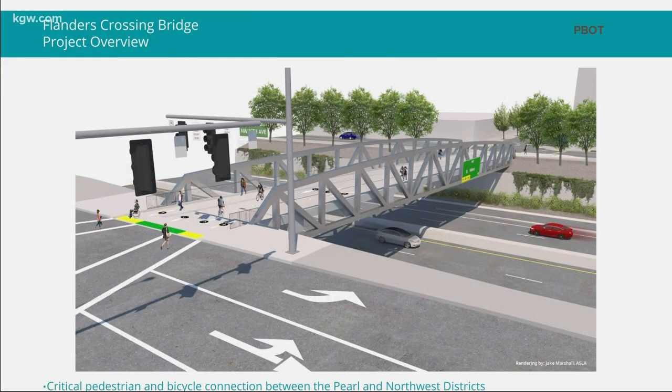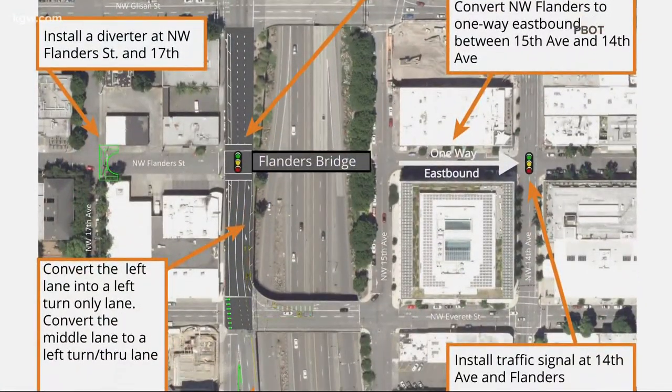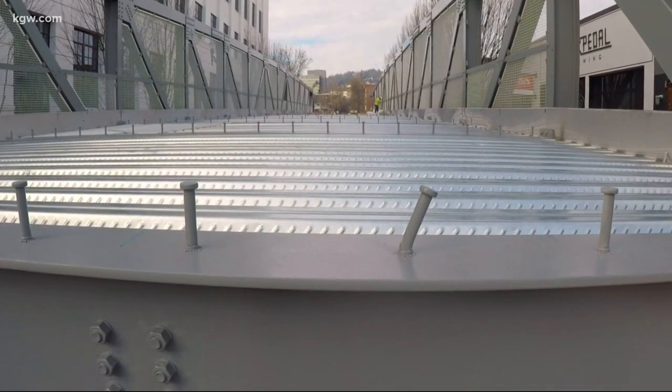Hannah Schaefer with the Portland Bureau of Transportation says the bridge will give Portland residents an easier way to get around town. For Flanders, that connection will be the key route for folks traveling from Northwest Portland through the Pearl to downtown and then connecting to other parts of the city. Even though the bridge goes into place this weekend, it won't be ready for use until this spring.